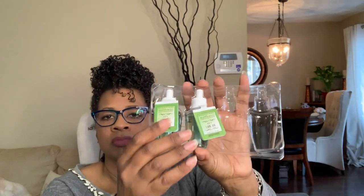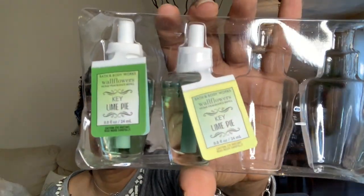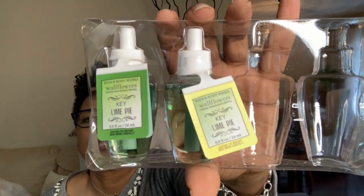Oh my God, this stuff. Oh, sorry. It's like my box is sliding. So, oh, he got me. Oh, stuff is falling out. Okay. So, in this one, it's 2 key lime pies. You guys, this scent is so nice. And it really does smell like that. I am really shocked how good it smells.